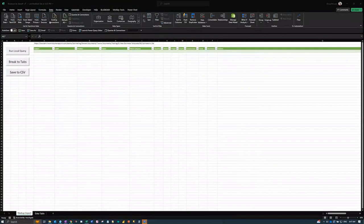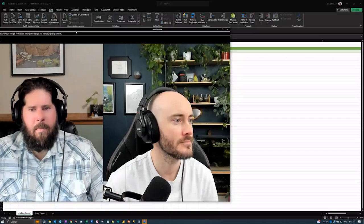Okay, so one of the best things that Power Query does is it can get data from so many different sources, and that is really what you want it for, to bring all that data in from another source.